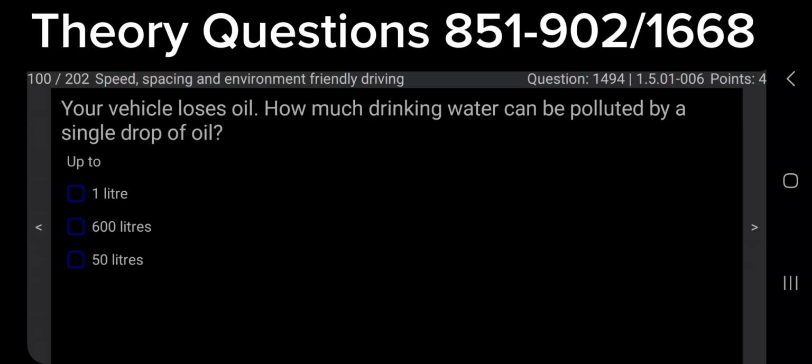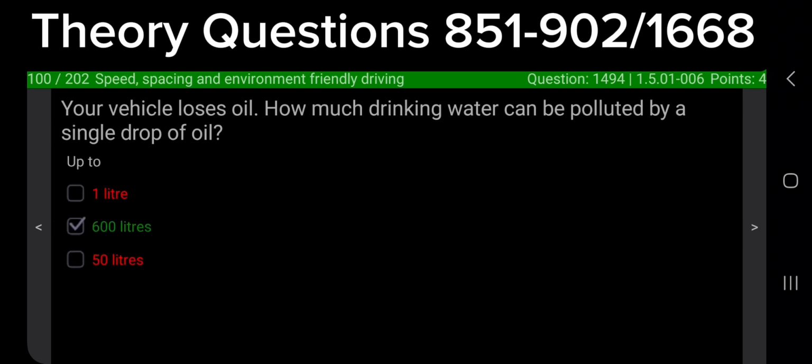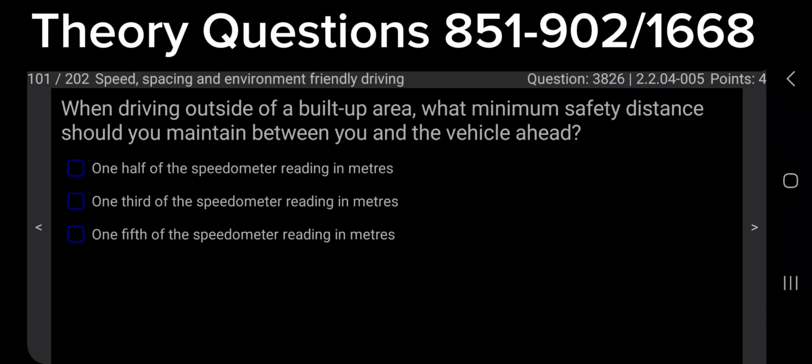Your vehicle loses oil. How much drinking water can be polluted by a single drop of oil? 1 liter. 600 liters. 50 liters.